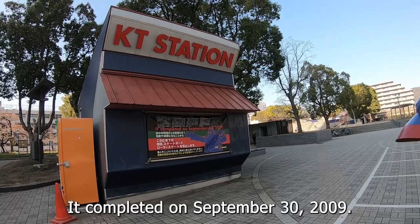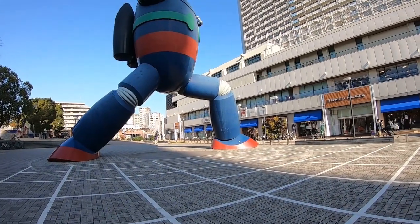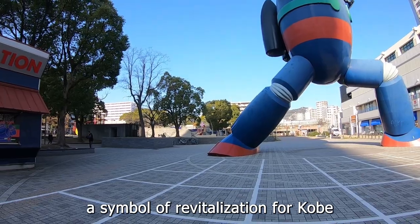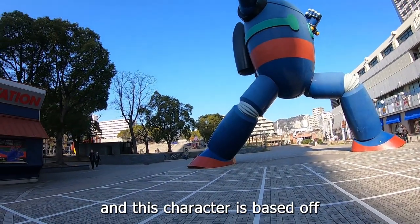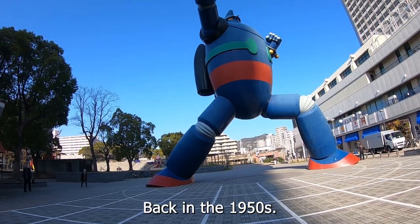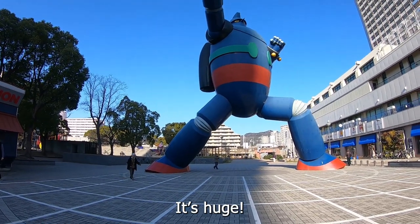It completed on September 30, 2009. This monument is a symbol of revitalization for Kobe after the Great Hanshin earthquake. And this character is based off of a Japanese anime back in the 1950s. So, it's huge.